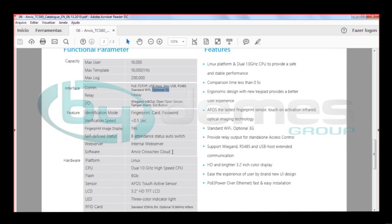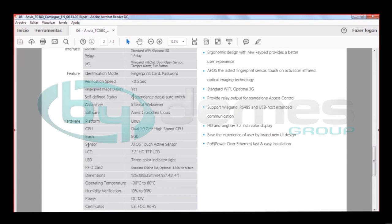Cross-check cloud. Now it's cloud clocking. We'll talk about it later. Attendance status auto switch. This is interesting because you can configure this in the device, and the device can, by the time the user punches the time, for example, let's say we configure it from 6 in the morning until 9 in the morning. I want that all the events between this time range will be counted as a in for my time attendance system. So I can make this kind of configuration with this device, with this function, self-defined status. What else?